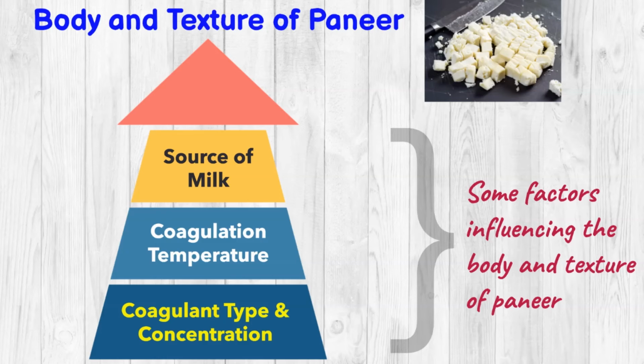Numerous factors come into play when determining the body and texture of paneer. Some of these include the type and concentration of the coagulant, such as the food acid, the temperature at which coagulation occurs, and the specific type of milk used. Notably, a lower acid strength results in a paneer with a softer body and smoother texture, while a higher acid strength leads to a harder body. This highlights the complexity and intricate details of the coagulation process discussed earlier.